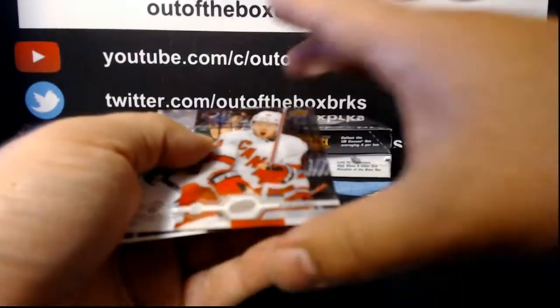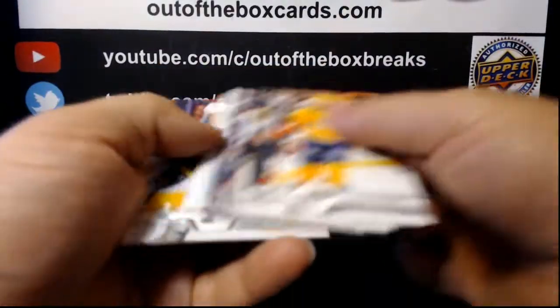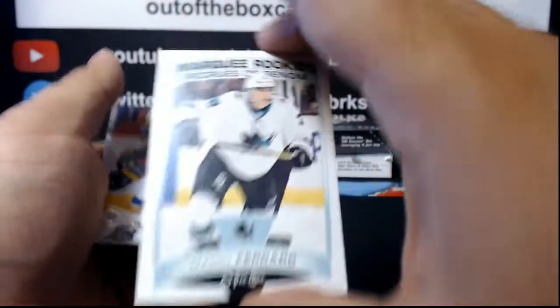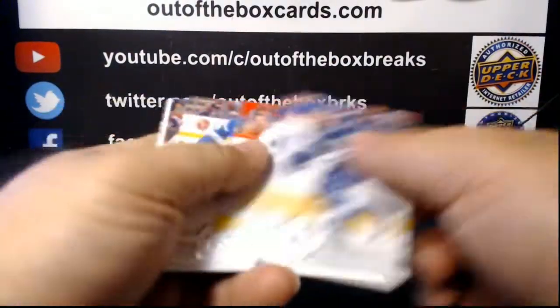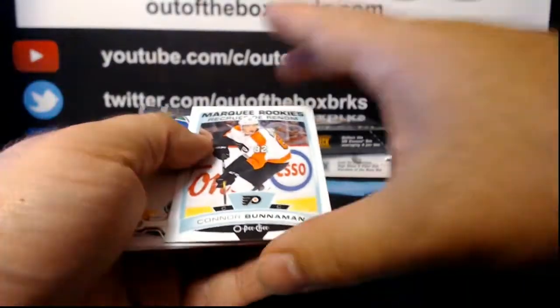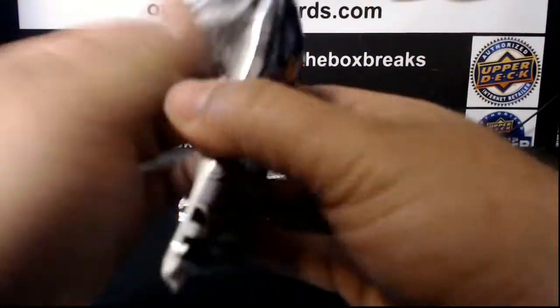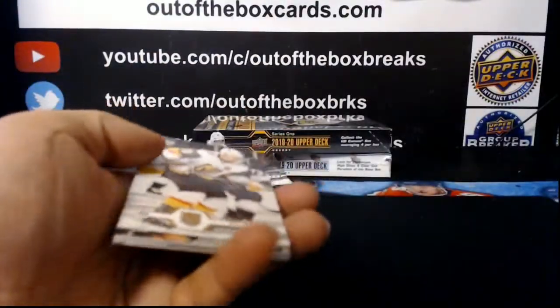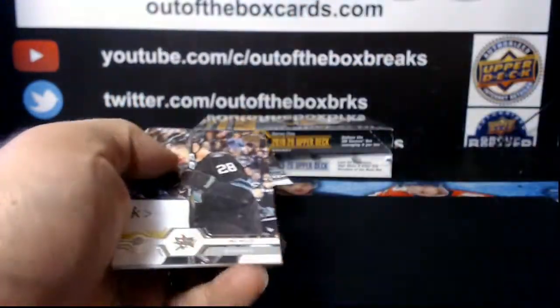Got a clear cut for Carolina, Ryan Dzingel. Marquee rookie for San Jose, Mario Ferraro. Connor Bunnaman, marquee rookie for Philadelphia. Matt Duchene, canvas for Nashville.